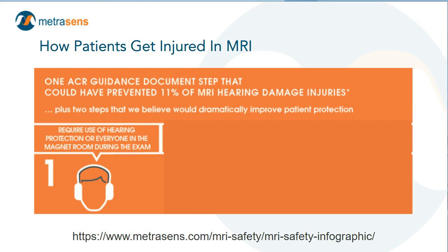The third most frequently reported injury in the FDA database classified as MRI is hearing injury. And the 2013 ACR guidance document really only had one prevention identified, and that is to provide your patients with hearing protection. The challenge is that in 89% of the reported hearing injuries in the FDA database, the patient was at least minimally provided hearing protection. They chose not to use it. They used it incorrectly, and it didn't provide the benefit that we hoped. So 11% prevention would be better than where we are now, but it's sort of a drop in the bucket.